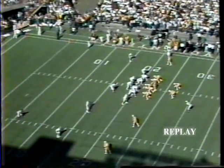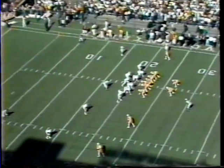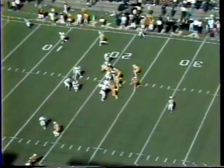Cockrell stands to throw. Pass out into the flat is incomplete. Behind the line of scrimmage, it was intended for Mike Miller. He twisted trying to dive for the ball, but it falls to the turf incomplete. And with 4 minutes and 5 seconds to go in the third period, Tennessee leading 24-21. The clock is stopped, and Tennessee will have it second and 10.